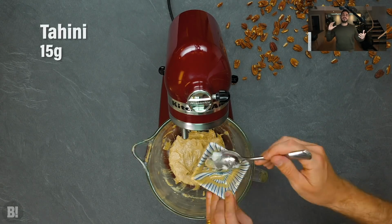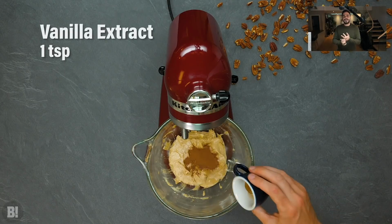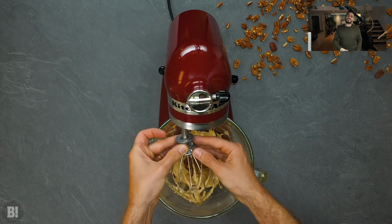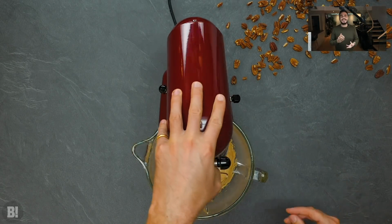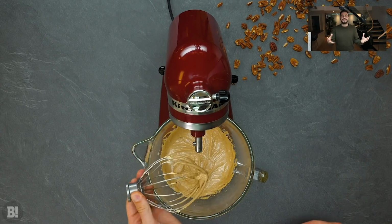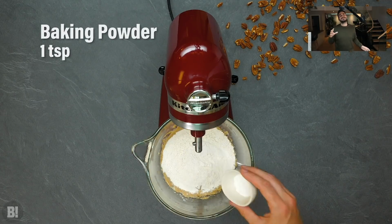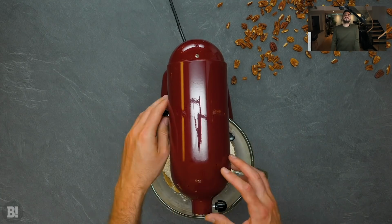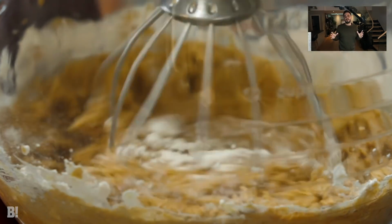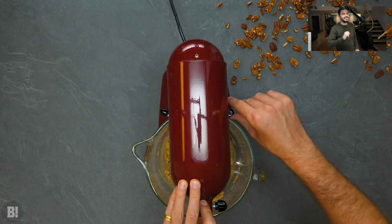Next, we'll flavor it with some tahini, cinnamon, and vanilla extract, and beat that all together once more. We've now got something that tastes amazing. The tahini and cinnamon work so well in this. And to finish it off and make it a cookie, we'll add some flour and baking powder to make sure this bad boy is going to rise. Whisk that together once more and your cookie batter is done, my friend.